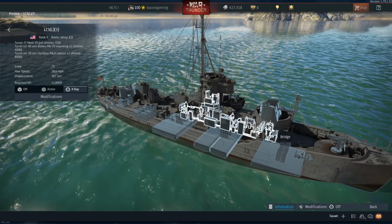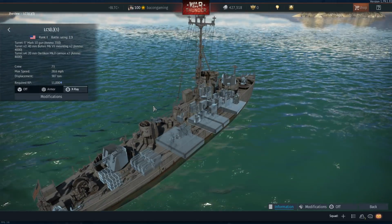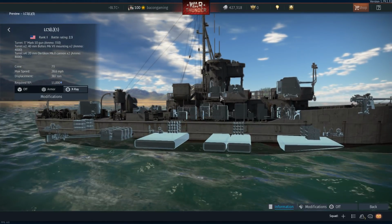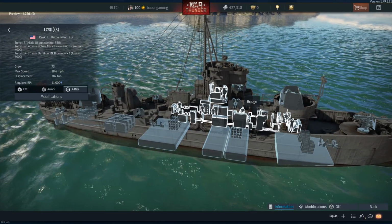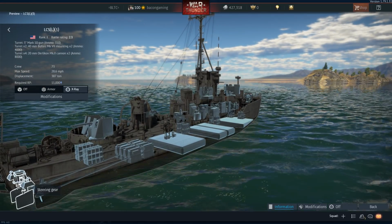Going on to X-ray, you got fuel tanks as would be expected. Ammunition spread out along the ship, which could be a weakness if that's hit. Got the turrets and the guns and the bridge, which is down there. Is there a radio station? Can't seem to find a radio station anywhere. But there we go. So you've got the engines as well, and you've got a steering gear.